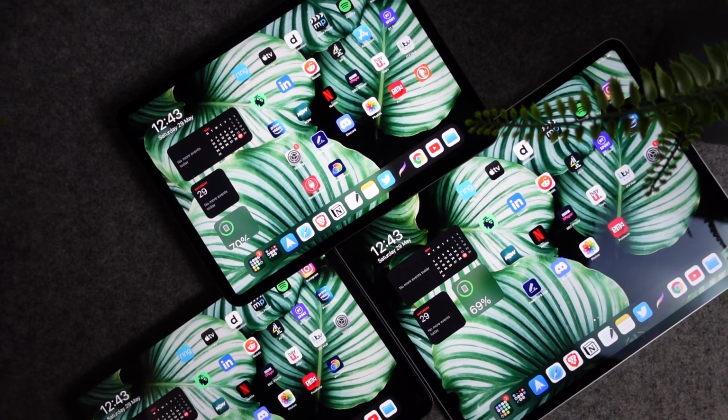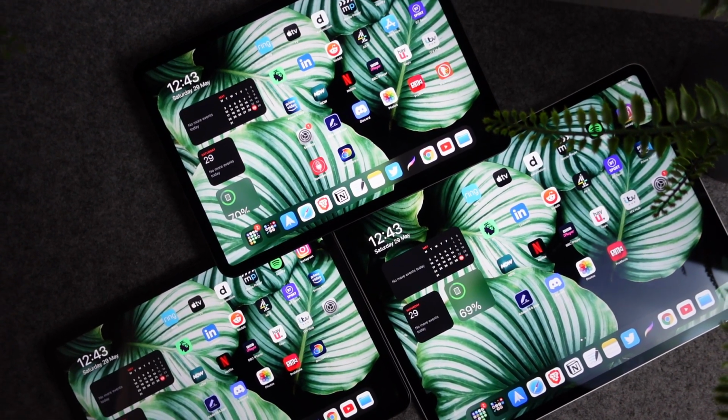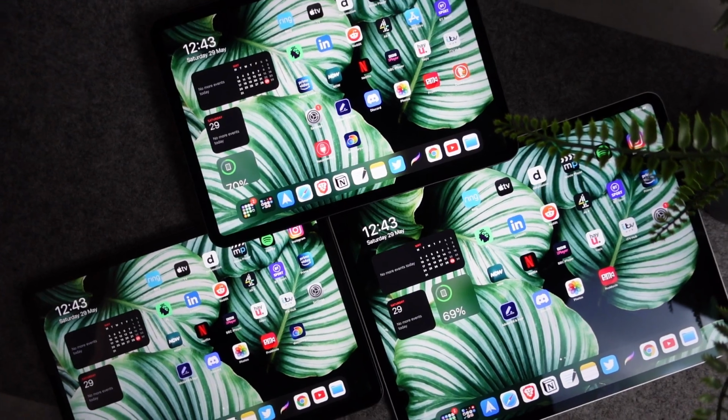So honestly, with that being said, that's actually most of the things you should consider in terms of buying an iPad Pro. Honestly, screen size, the display, and the processing power. The rest is they're all really samey. Obviously there's a LiDAR sensor in the newer ones, but again, 99% of you will not even know what to do with a LiDAR sensor. I don't. So you don't have to worry about that.